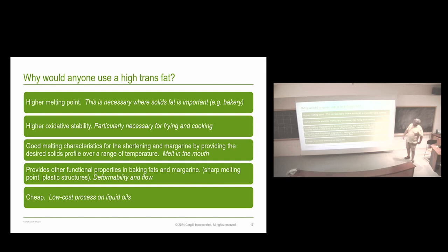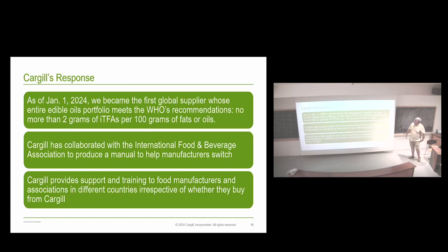So why would anyone want to use them? They have a high melting point, so that's important where solid fats are important. We're going to look at some examples in baking in a minute. They have higher oxidative stability, so if you want to fry, the frying oil you're using is not going to go off so quickly, and they have good melting characteristics. They melt in the mouth nicely, so they are easy to use. But as of January this year, we became the first global supplier to say that there is no trans in our supply chain. We will not make trans or supply trans oils to anybody.